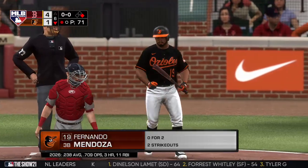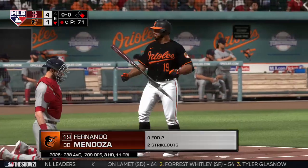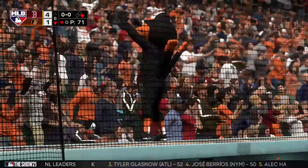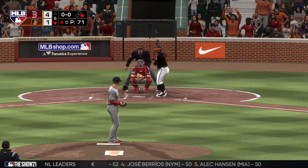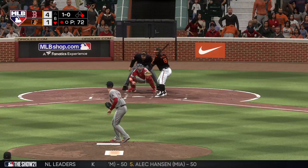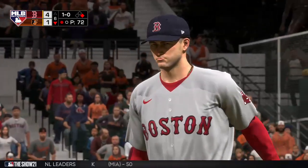So next to hit is Fernando Mendoza. 0 for 2 with a couple of strikeouts for him so far. Wheels and deals. Here's the first pitch. A ball and no strikes.